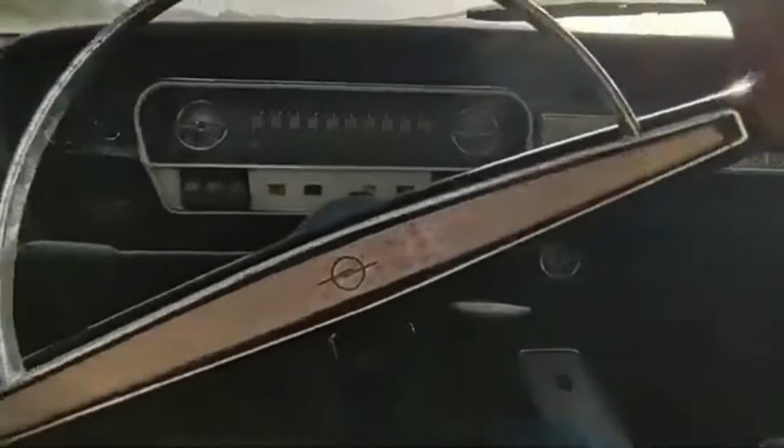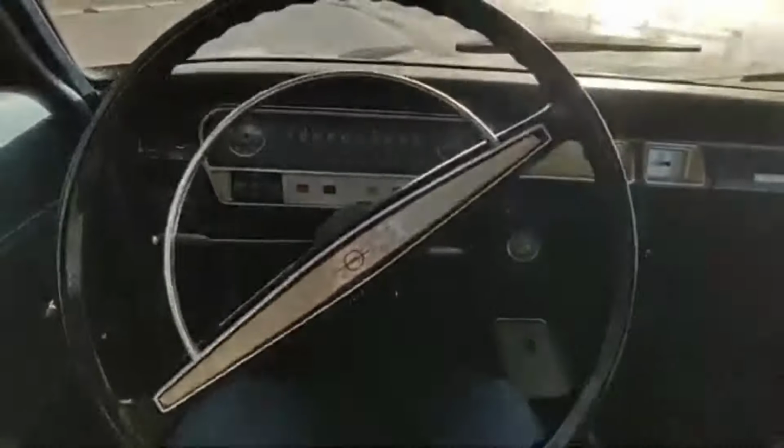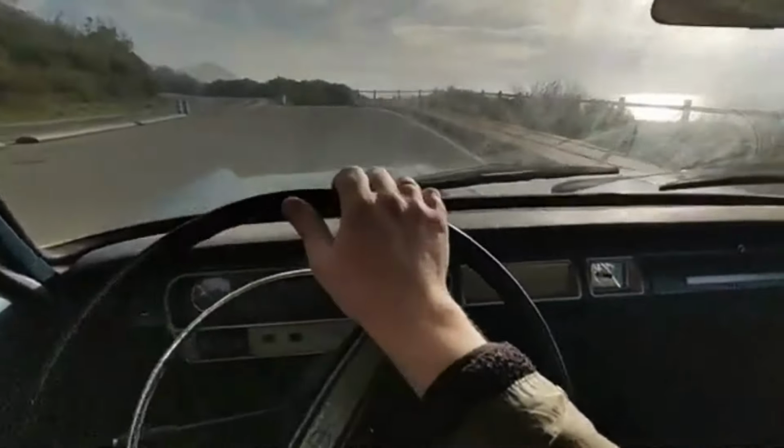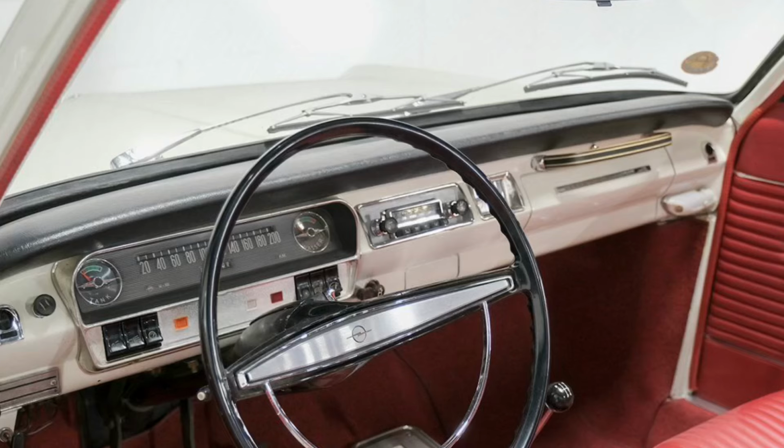The dashboard featured a clean and simple design with easy-to-read gauges and controls. The safety features were modest by today's standards, but included seat belts for the first time and a padded dashboard, making the car safer during a collision.